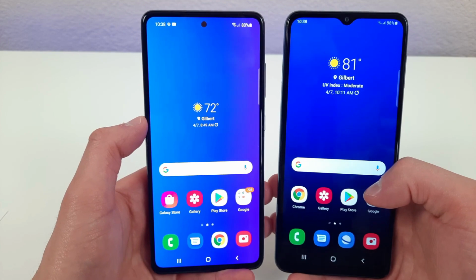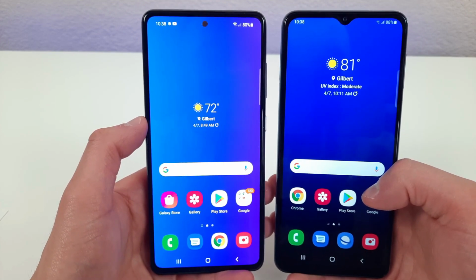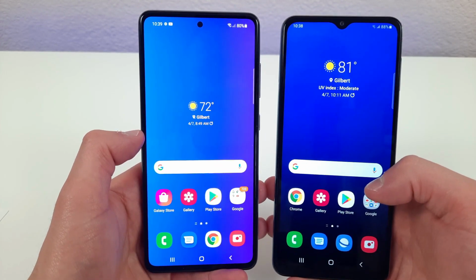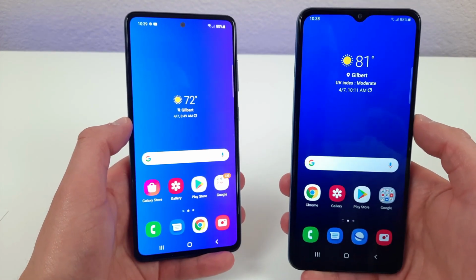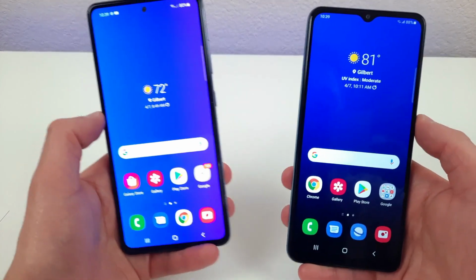But if you either don't take a lot of videos or you regularly transfer your files off of the phone as you're shooting them, then the 128 gigabyte variant of the A52 5G or the A32 5G that also comes with 128 gigabytes is going to be just fine.